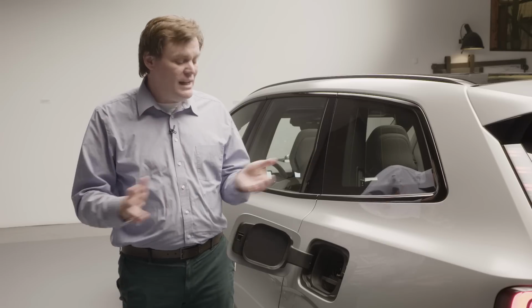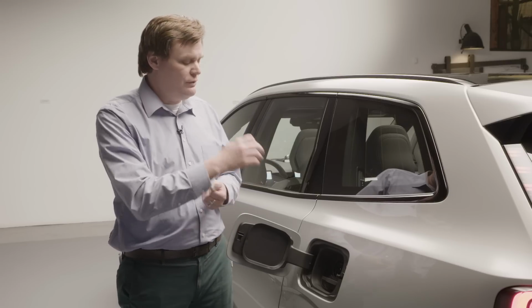Now, this is great if you live in an area where you have tiered pricing. You pay more during the day than you do at night. So at night, you could charge your Volvo up, and during the day, you could run your house off of your vehicle. Or if you happen to live in a location that has a lot of blackouts, your house could run off the car in your garage.